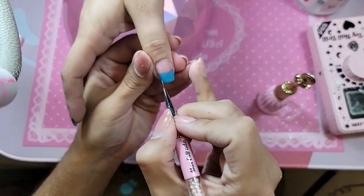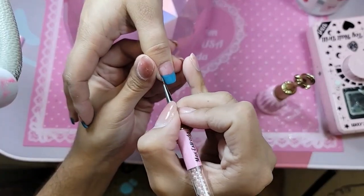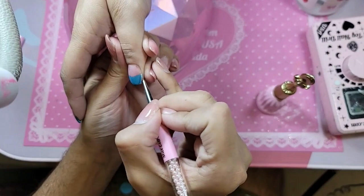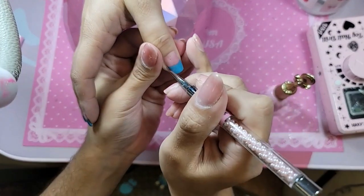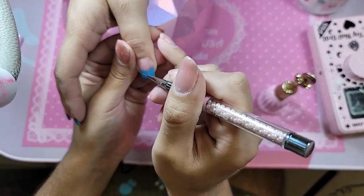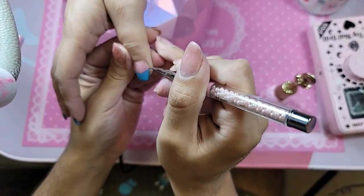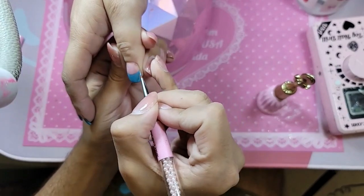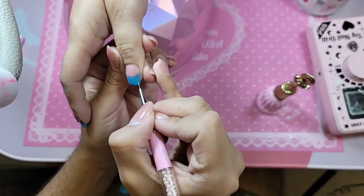Sure, that blue smile line goes all the way into the corners. Maybe it's just silver glitter under the blue. That was very 2000s, with a tiny little rhinestone in the middle. It was such a vibe.